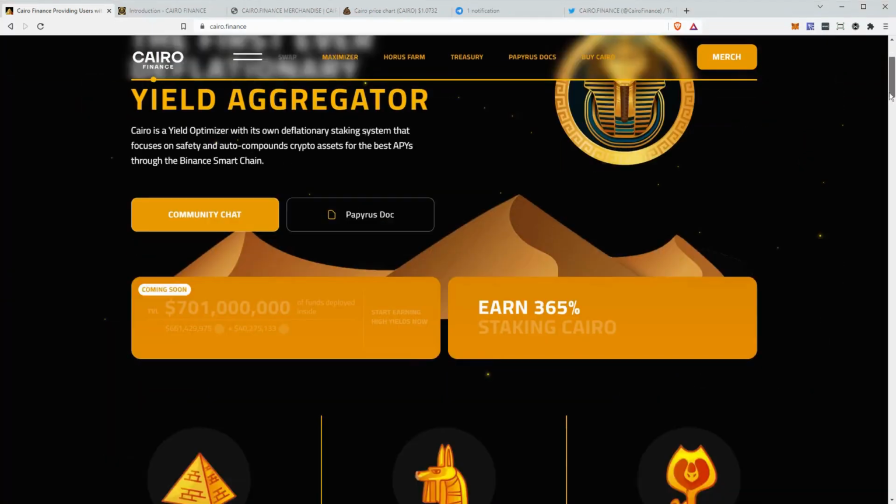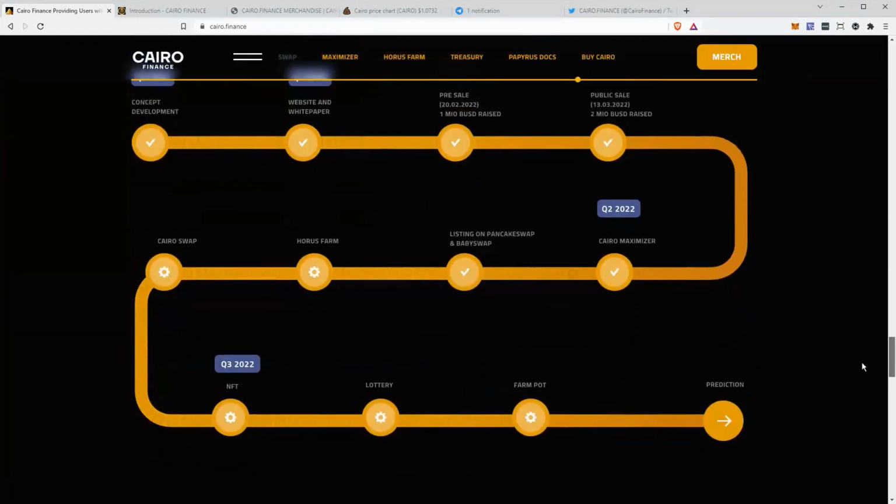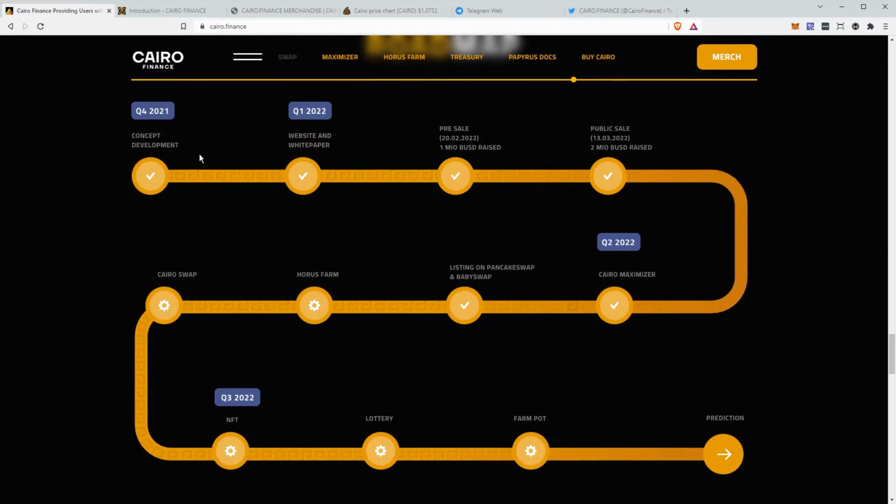Now, there is a roadmap down here, which I just scrolled back past. I should have just stayed here. All right, so there is a roadmap on here. Again, this is one thing that Drip has never really formally had, or the Animal Farm has never really formally had, is a formal roadmap, and that's kind of one thing we've been waiting for. But they have one on CAIRO, guys.